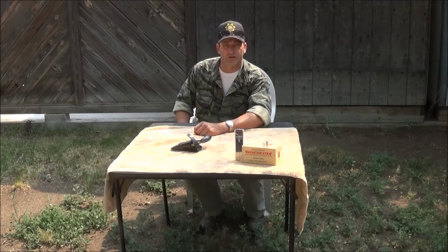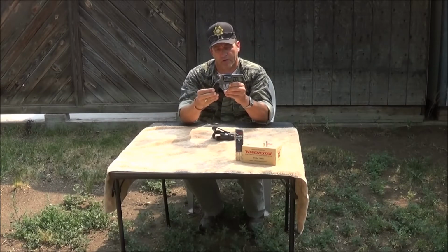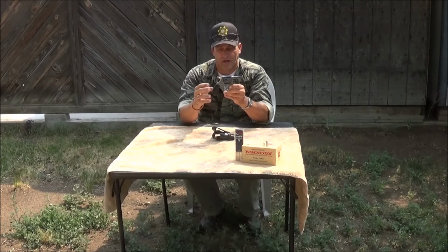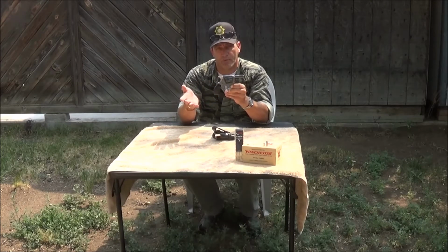Hey, I've got an oldie but a goodie I wanted to show you today. This is the Harrington and Richards Model 900 in 22 long rifle. This pistol was purchased by my mother, brand new, in 1970. Harrington and Richards made this particular model from about 1963 till about 1974. What they were after is they wanted to build a pistol that was easier to manufacture than the H&R Model 922.